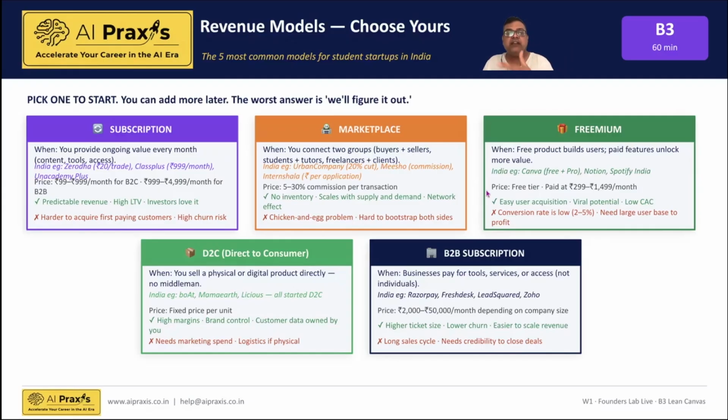Imagine you create a platform where local artists sell handmade products. You don't actually manufacture the products. You simply connect artists with customers and earn a small percentage whenever a sale happens. Marketplace businesses can become very large because they don't need to own all the products themselves. And then we use aggregator models and all in this.